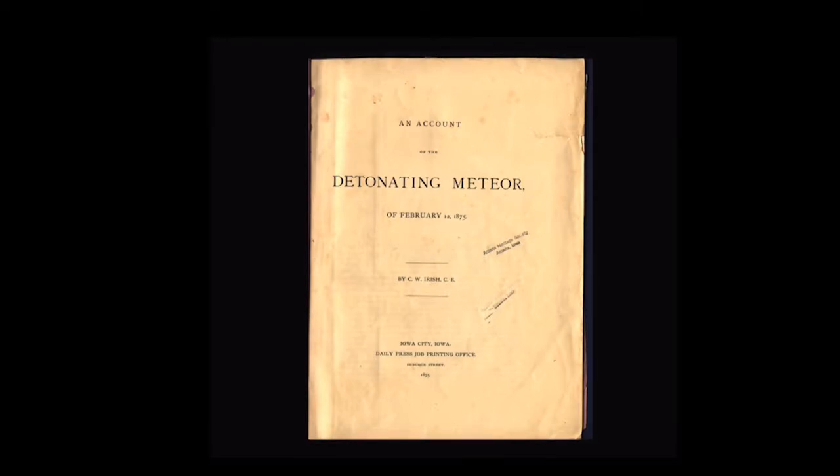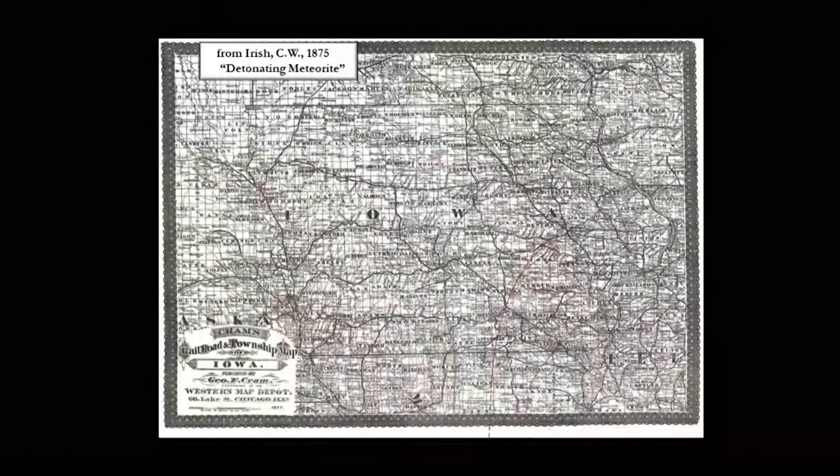And then he published this as the first of two books called The Detonating Meteor. It's called The Detonating Meteor because when it landed, just before it hit, it blew up like a lot of these things do in the atmosphere. When it blew up with a big bang, the people of Iowa City thought that Marion had blown up. Marion was the big town up there at the time. That was before Cedar Rapids got so large.